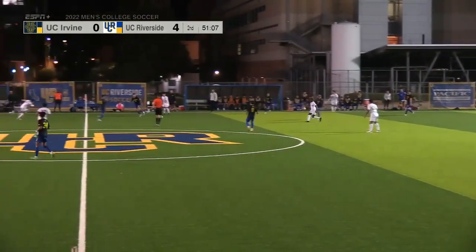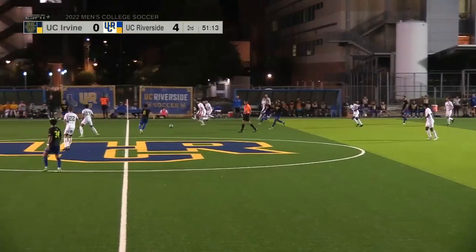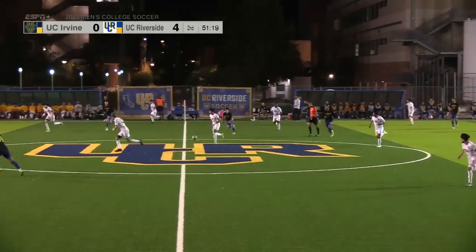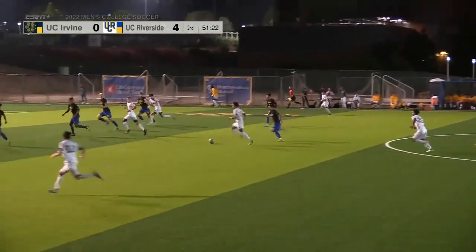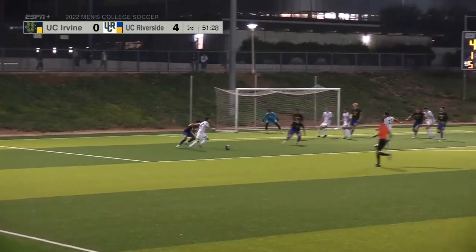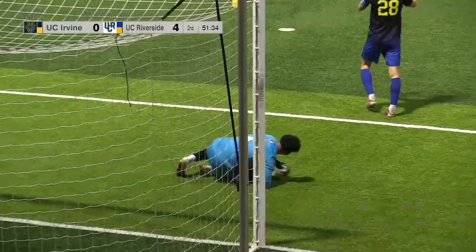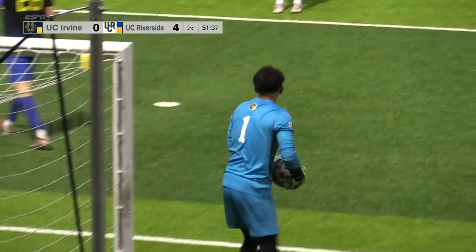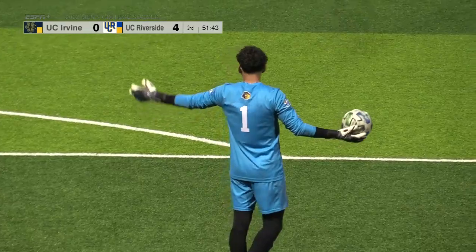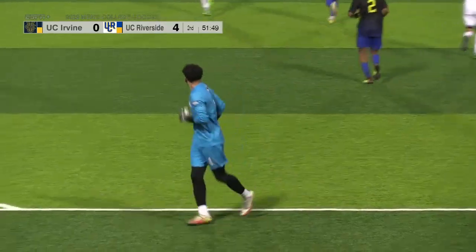Irvine with possession. Now an errant pass. Two teams changing possessions here frequently in the center of the pitch. Now here comes Irvine. Near side. Ibarra stepping forward. Shot on goal. Carlos Gonzalez with the save. Carlos Gonzalez. Probably his best save of the night on that shot.